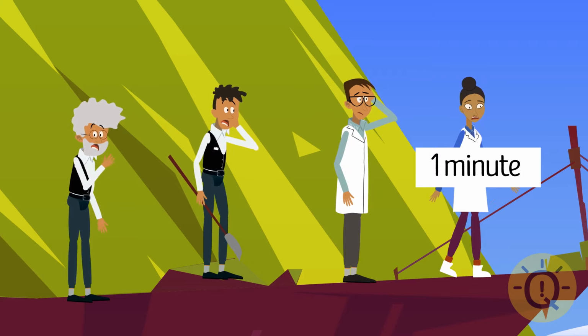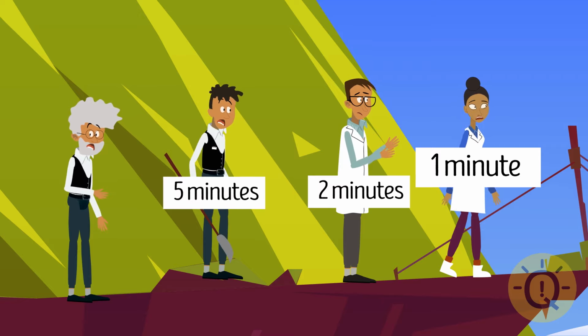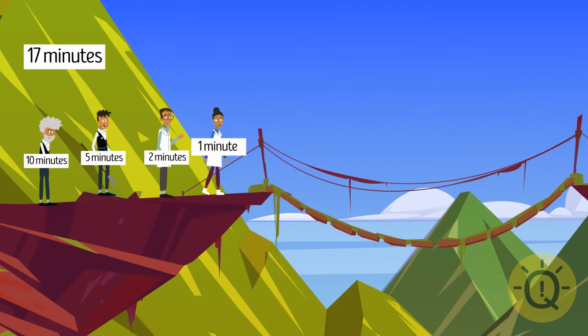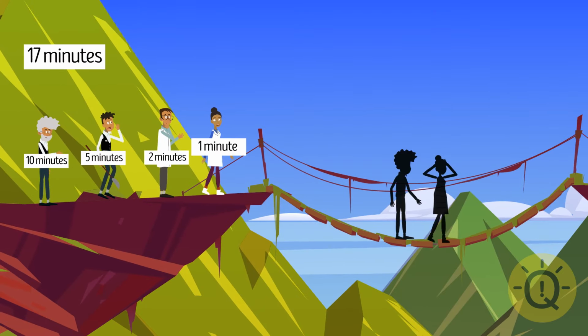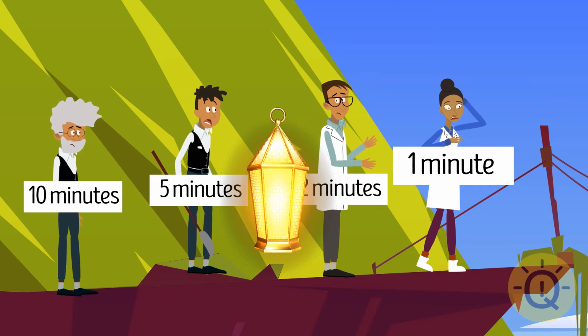Lab assistant Dawn could get to the other side in 2 minutes. But the janitor and the professor needed 5 and 10 minutes to cross the bridge. How can they get to the other side if the bridge can only hold 2 people at a time? And each group needs to carry the only lantern they have to illuminate the way.